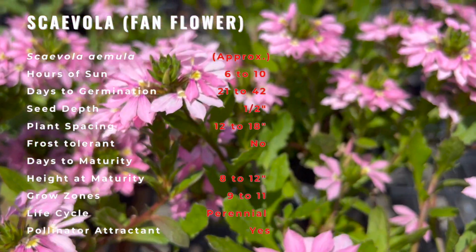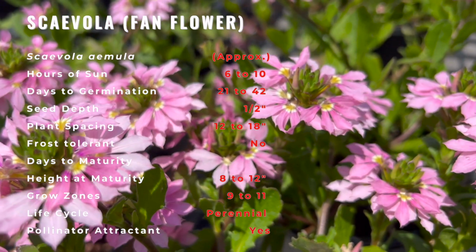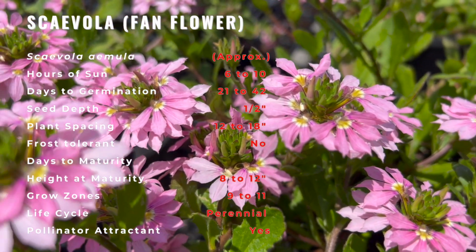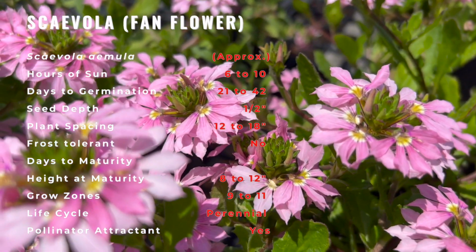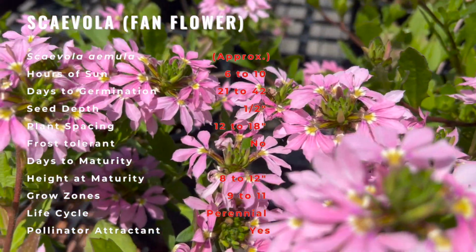Scaevola is a sprawling plant with oval or lance-shaped leaves, and given a hot, humid climate, it will produce a nearly non-stop display of dark blue or purple, pink, fan-shaped flowers from early summer right up to frost.